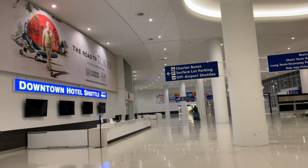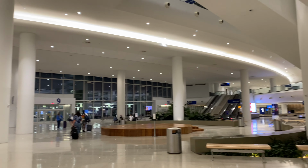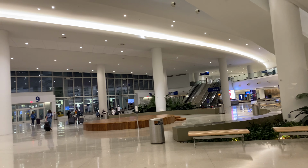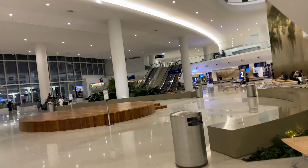Where I park. Okay, and then that's to the left. Remember, it's gate 3, right? Or you can go, and then the baggage claim area is to the right here. Okay, so I'm gonna go to the baggage claim to get my bag. Right, I don't have much stuff.